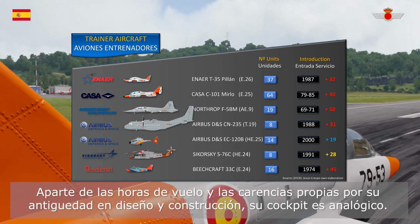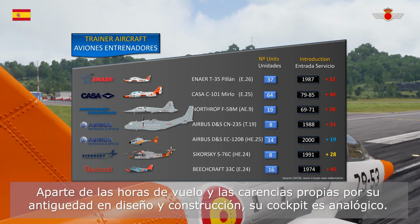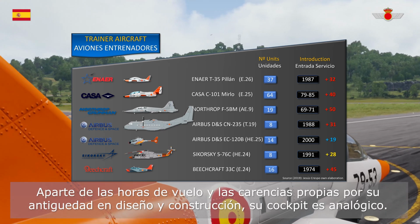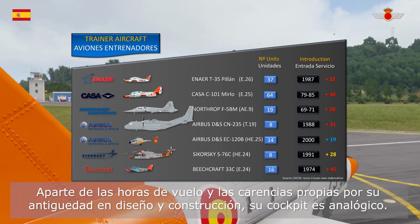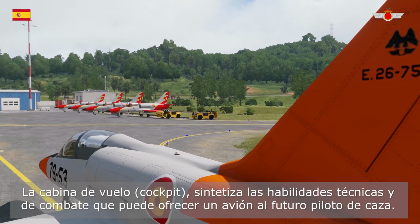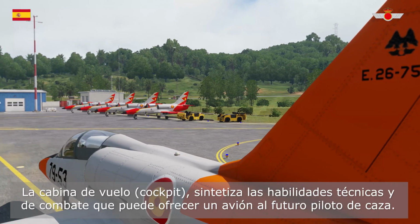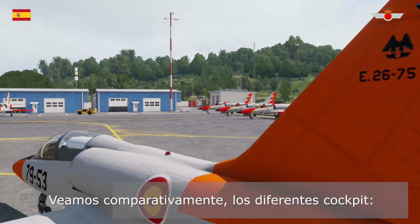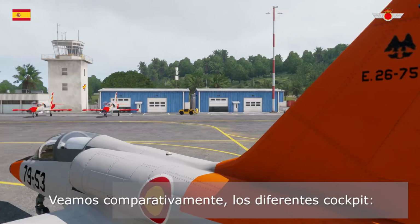Remember that both the CASA C-101 and the F-5, apart from the flight hours they carry and the shortcomings of their age in design and construction, also logically mount an analog cockpit. The cockpit synthesizes the set of technical and combat skills which a future jet fighter pilot should have. Here we can see, comparatively, the cockpit.